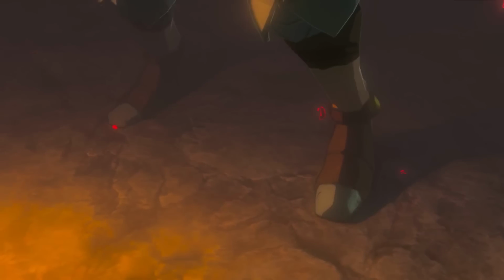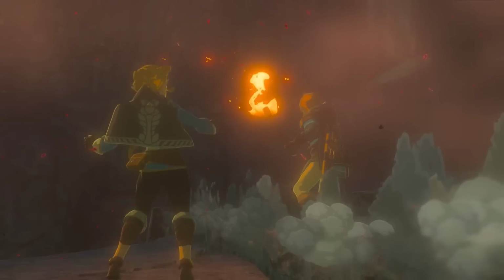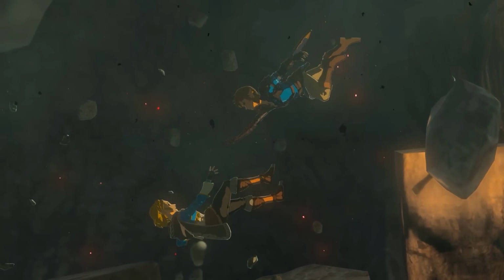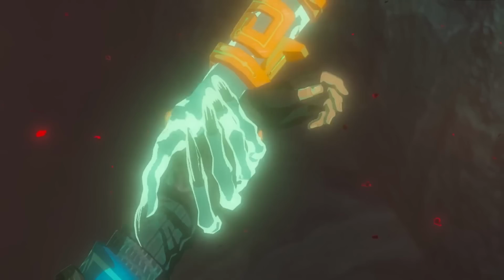The ground beneath Zelda's feet begins to crumble soon after, and Zelda falls into the dark depths as well. Link jumps after Zelda, attempting to catch her, but is grabbed by the Green Hand and taken to safety.